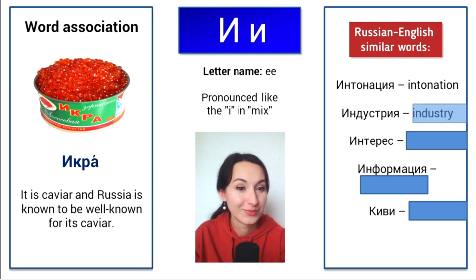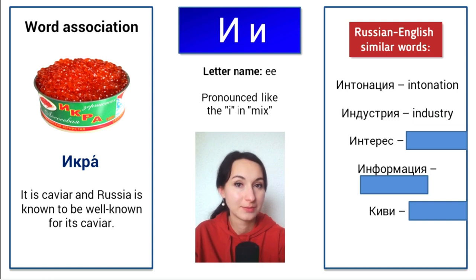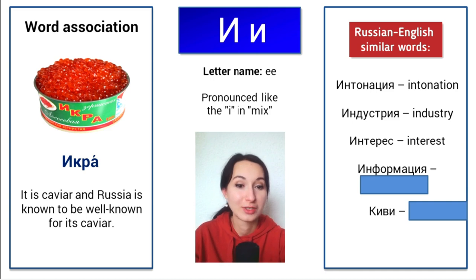Industry. Next is the word интерес. Can you guess what it means in English? In English, it is interest, of course. Next is the word информация. Again, pay attention to the ending of this word.